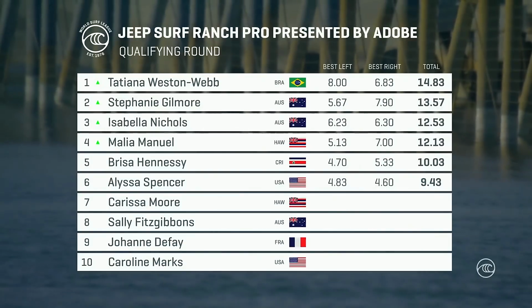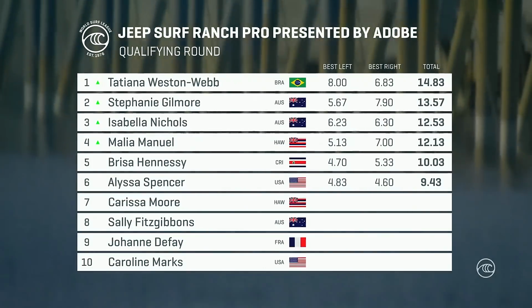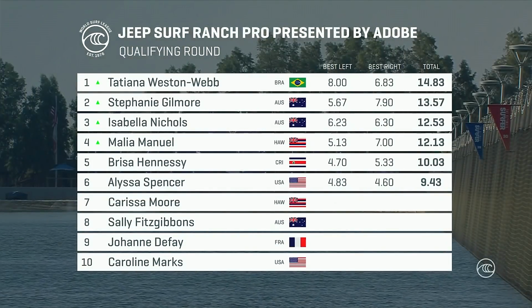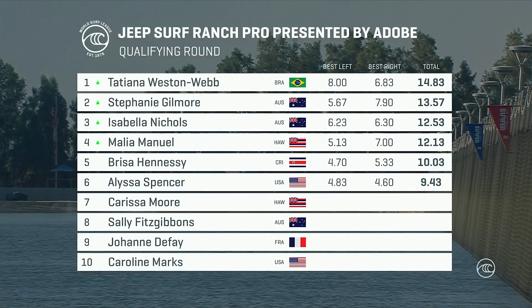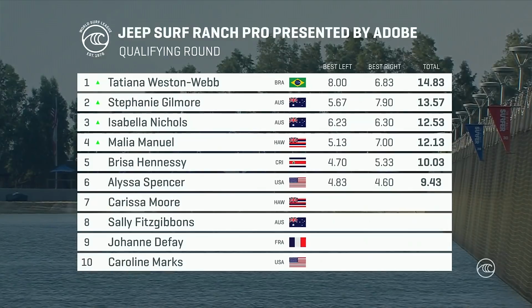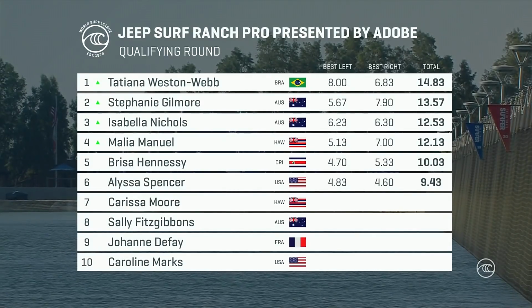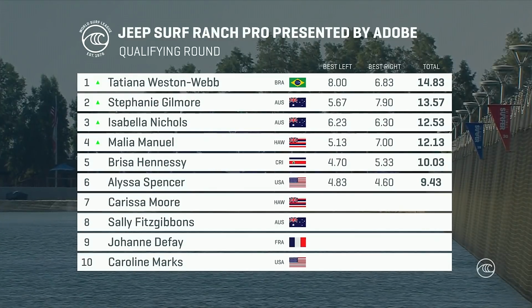Well, here are your current standings for our qualifying round on day 1. Tatiana Weston-Webb, solid numbers, an 8 and a 6.83. Pete, how's a 14.83 going to do for you as we move on through the qualification round? I feel strongly that she's guaranteed a spot because she finished 1 and 2 in her heat, like Steph Gilmore. They're guaranteed to get into the bonus round, right? But there's an improvement that can happen in that bonus wave or bonus run for Tatiana because her rights are very strong. So she could improve her seeding status going into that final day.